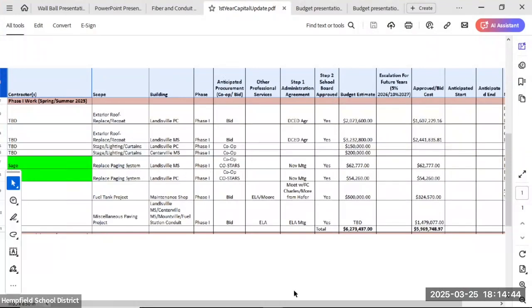I just wanted to show you this because under the budget column, we had some budget amounts put in there, and you can see you've recently approved bids and contracts and so forth for some of these items, and they're coming in below what the budgeted amount was. Keeping in mind where you see the 2 roofs that are going to be replaced at LMS and LPC.